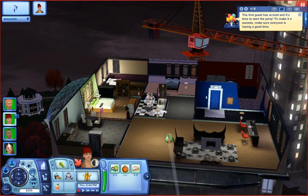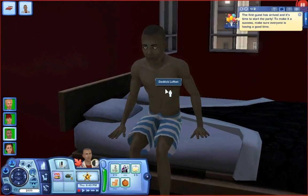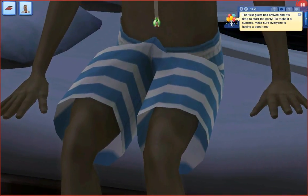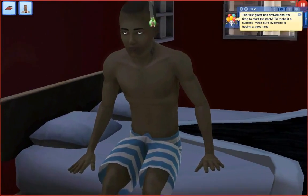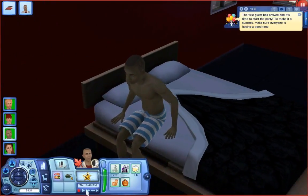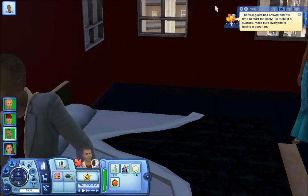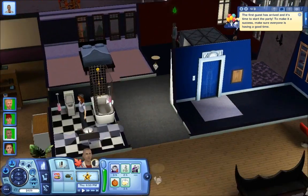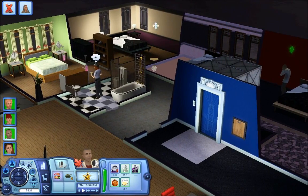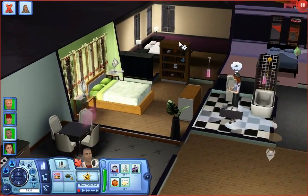Okay, I changed Dedrick's outfit a little bit. Nothing too serious. I'm not gonna say anything about this, but... Anywho... I changed his pajamas and his everyday wear, but I totally forgot that it's spooky day and we're having a costume party, so I'm very curious to see what our Sims are going to be wearing. So let's go ahead and go around the house and actually see.